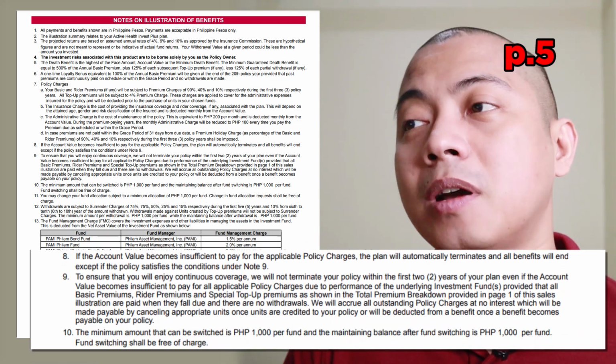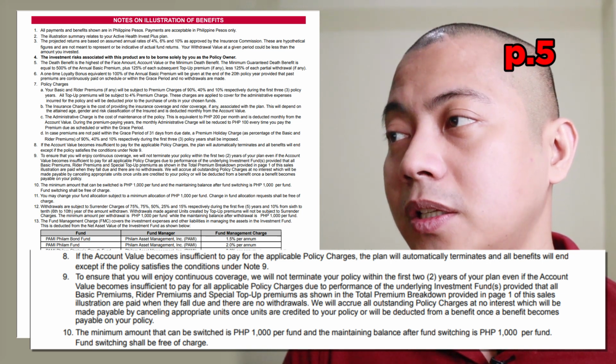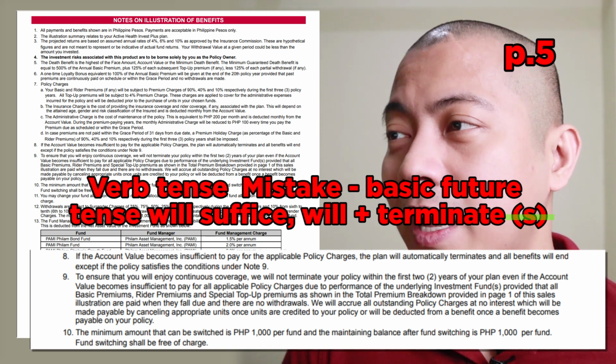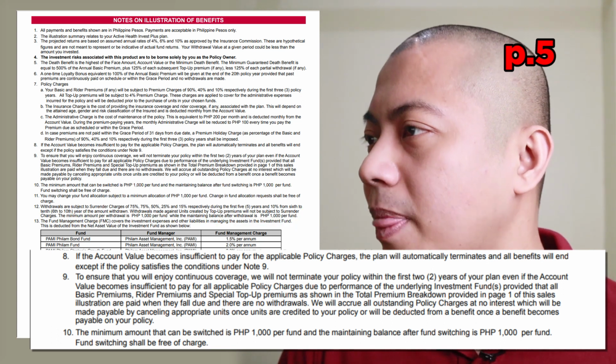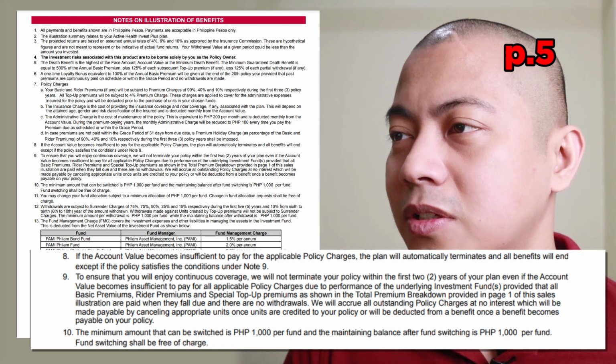If the account value becomes insufficient to pay for applicable policy charges, the plan will automatically terminate. What? The plan will automatically terminate? This is wrong. And all benefits will end except if the policy satisfies the conditions under Note 9.